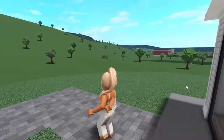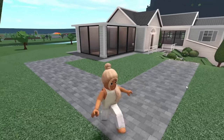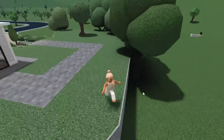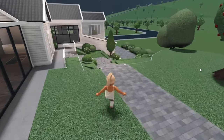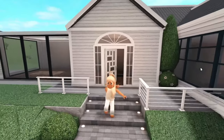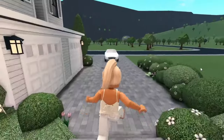And oh my god, the backyard. Well, since it is on a hill, I don't think I'll be able to add a pool here, but what I could do is add like a little staircase going down to a backyard where I could add a pool. But this house is gonna turn out so good when it's finished. And since this is the only house I'll be getting, I think I actually might get it.